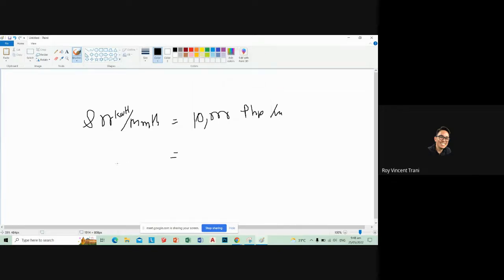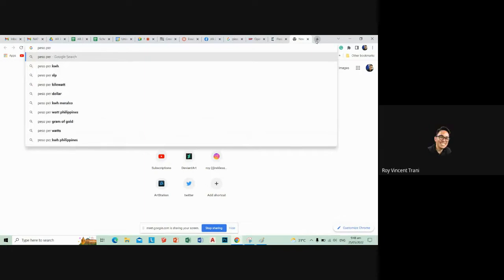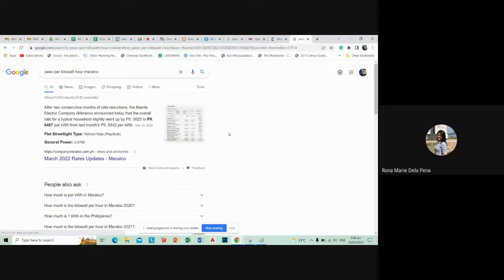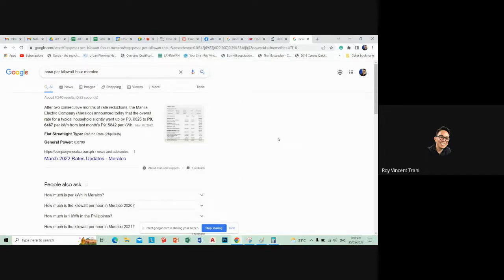So what I'm trying to do is 800 over here per kilowatt hour. I'll just Google it. I saw a Sunstar article. It says Meco is charging 8 pesos per kilowatt hour. Okay, so 8 pesos per kilowatt hour. Thank you. So let's imagine 1,000 kilowatt hours times 8. That's 8,000 pesos additional per day. Am I doing my math right?